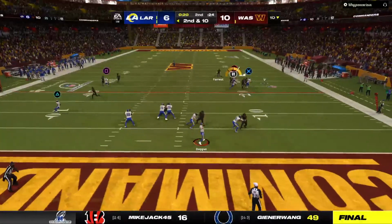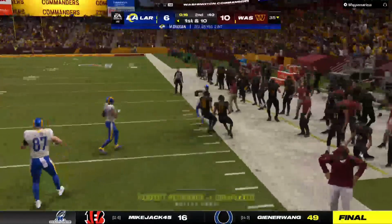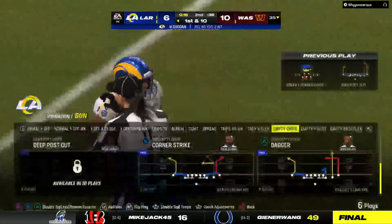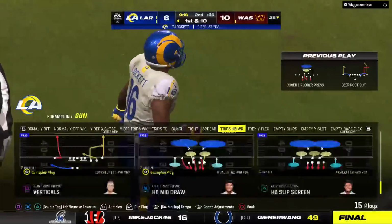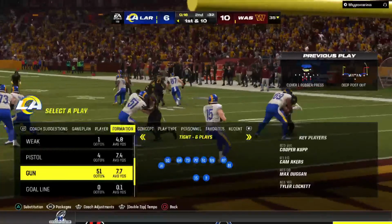Operating from the gun, Dugan. He hits his target, Lockett. And he'll be out right at the 35. That one covers 24 yards. It's a 1st down. And they were backed up to start the drive, but not anymore.